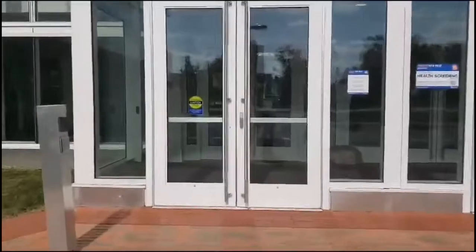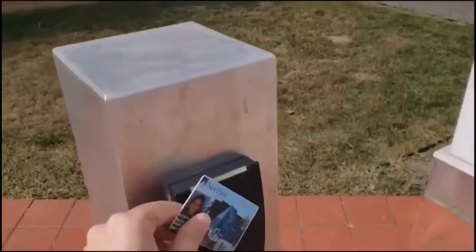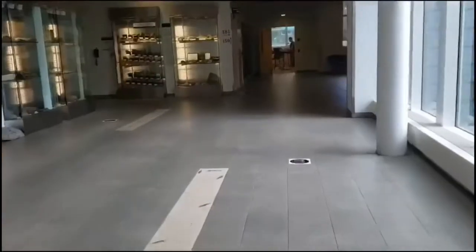Because of COVID guidelines, every student has to swipe into the building, so this is just me putting my ID up to the thing and getting my card access. Only students are allowed access to these buildings.